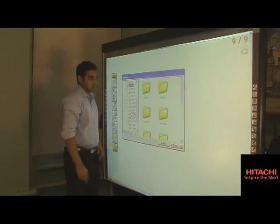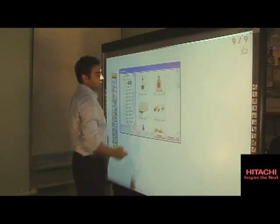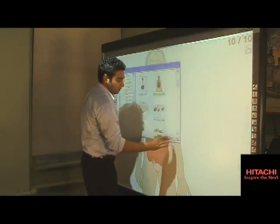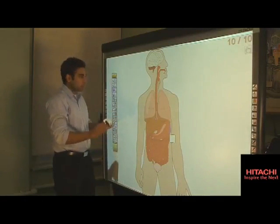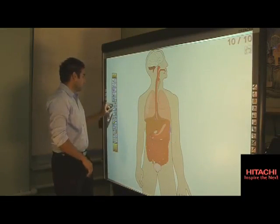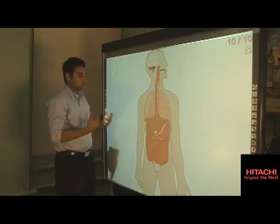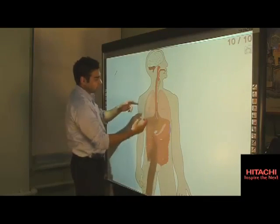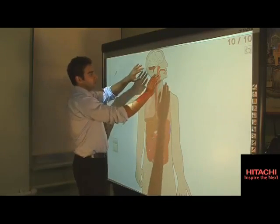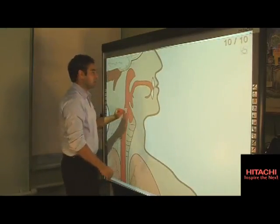So I'm just going to load up a science diagram. Here's one of the digestive system. Now, there are other interactive devices that allow multi-input, but they require electronic pens. With the Hitachi Starboard FX Duo, we can naturally use our hands. It's a little bit more intuitive, and also can take a static diagram like this and really bring it to life. So if I was a teacher showing this diagram, maybe I want to zoom in and show the process of the digestive system.